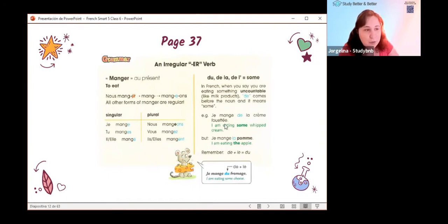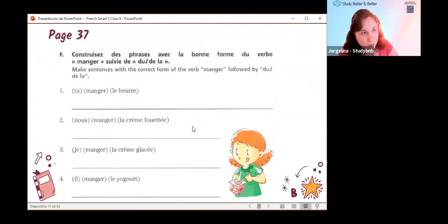For example, je mange de la crème fouettée. Je mange la pomme, for example. That's also an exception for this, okay? And remember that de plus le is gonna be du. We don't write de le. We directly say du. For example, je mange du fromage. I'm eating some cheese, okay? Remember that we're always eating some of something.